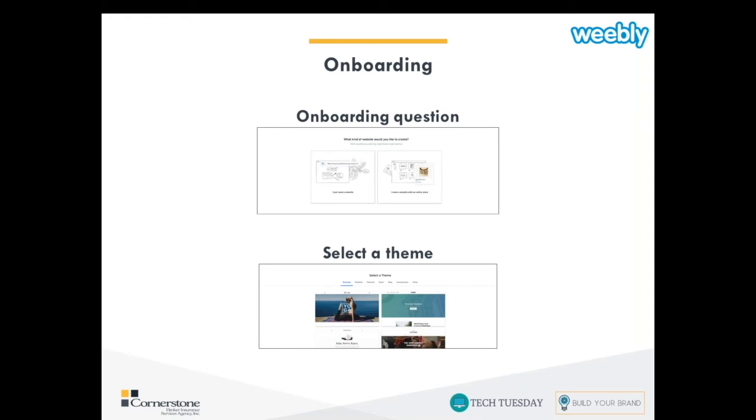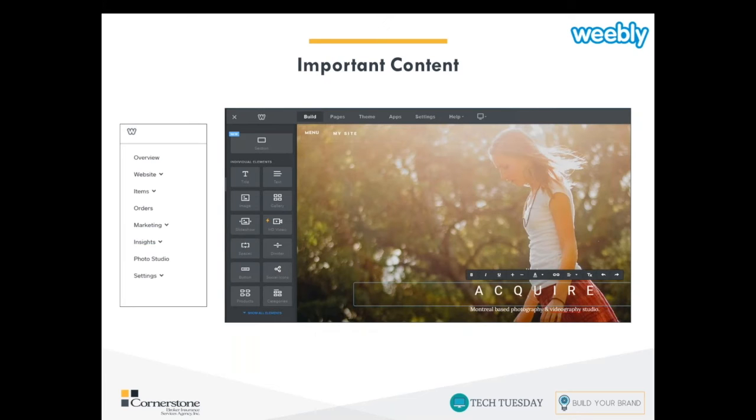The onboarding process is actually the simplest as well out of all of them. You just say, I need a website, or I need a website with an online store, and then you select one of their themes, and you're ready to get started. It's as simple as that.